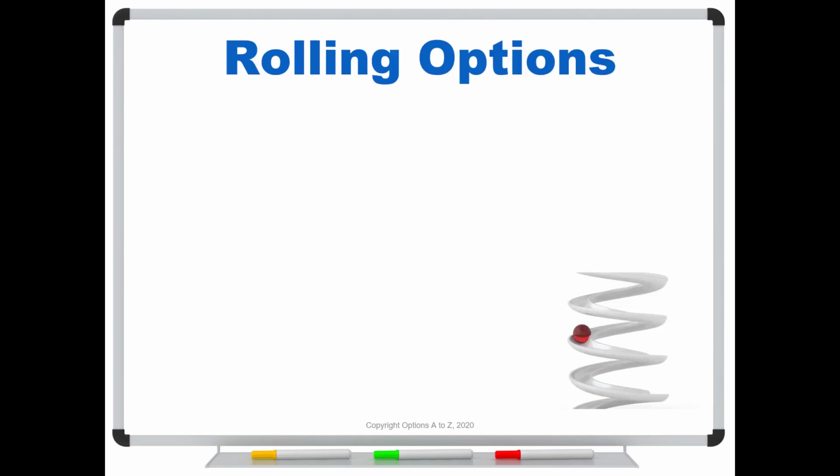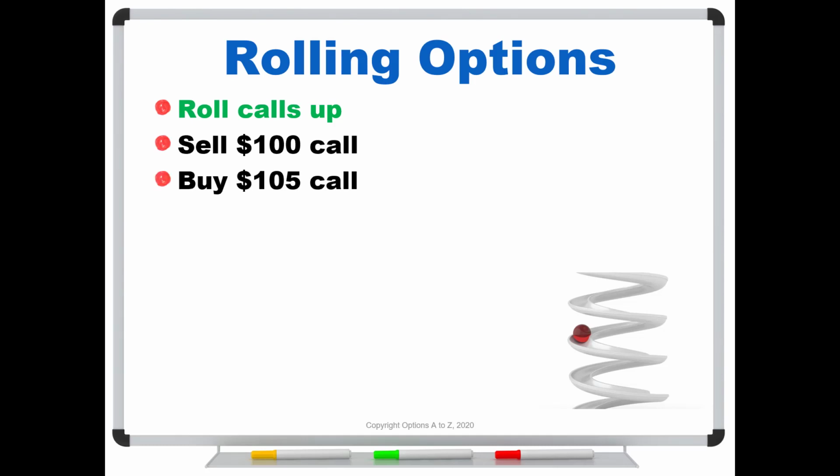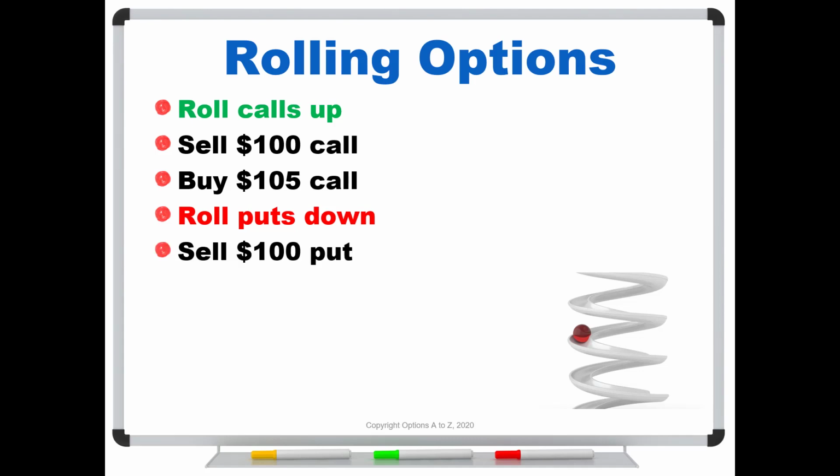So first, remember what rolling is. It means you are going to roll your call options up. So maybe you own the $100 call. You might sell the 100 and buy the 105. You've just swapped it out. You've rolled up in strike. Put options work the opposite. You're going to roll your puts down. So maybe you purchased the $100 put, stock has now moved in your favor, it's dropping a little bit. You might sell that 100 put and swap it out with a 95. Turn around and buy that 95. So what you've done is you have rolled down in strike.